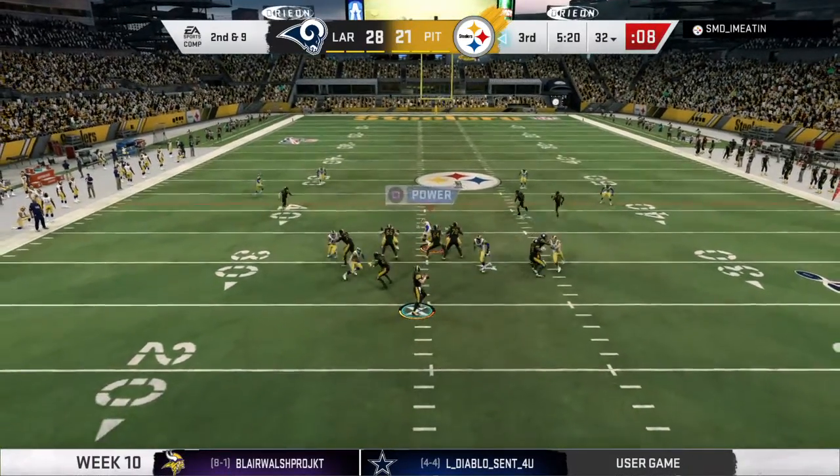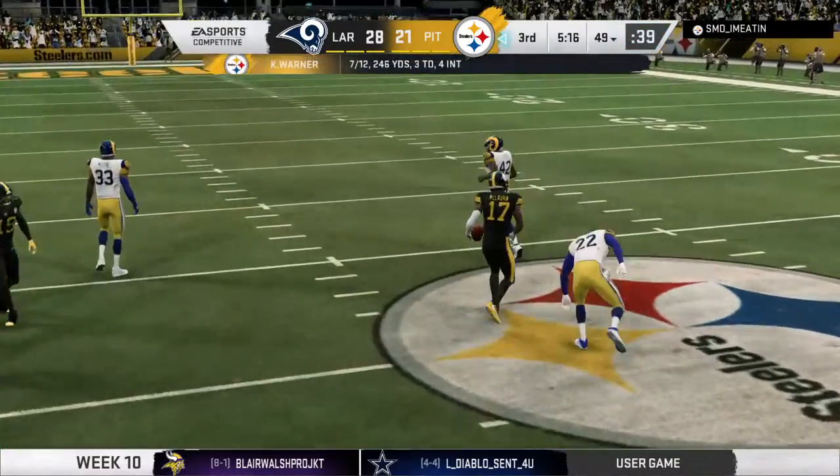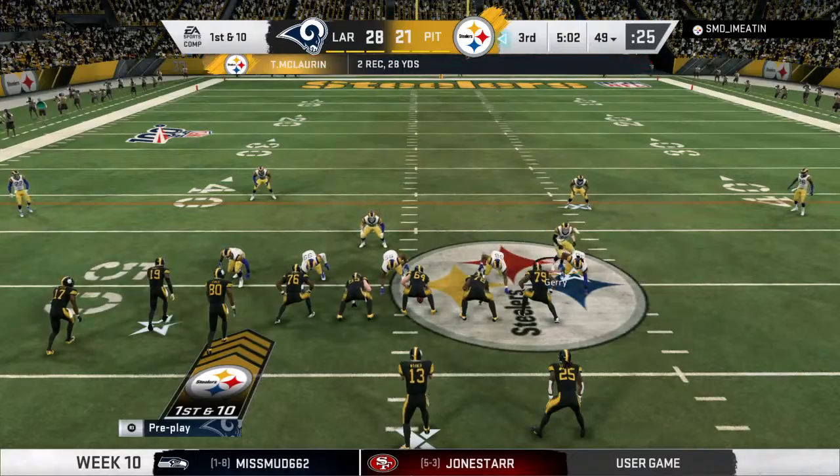On 2nd down, Warner looking for McLaurin, and he's got him. Pittsburgh getting 16 yards there and also a 1st down.